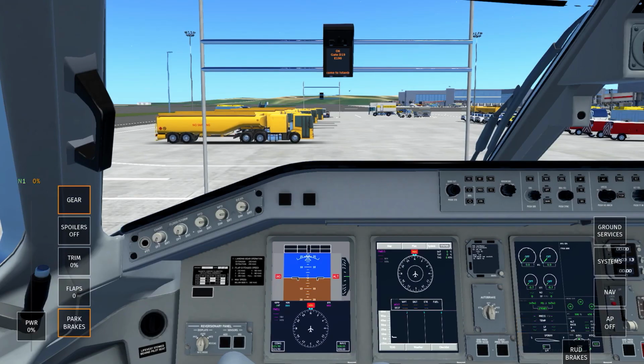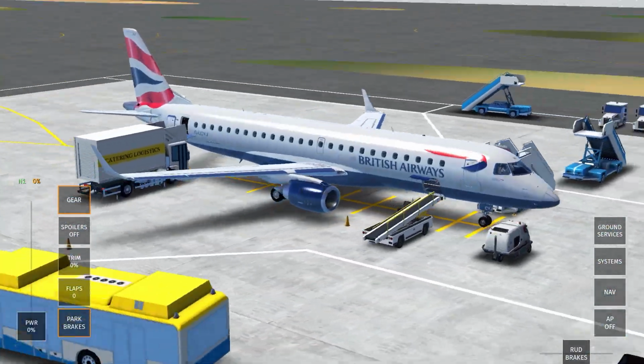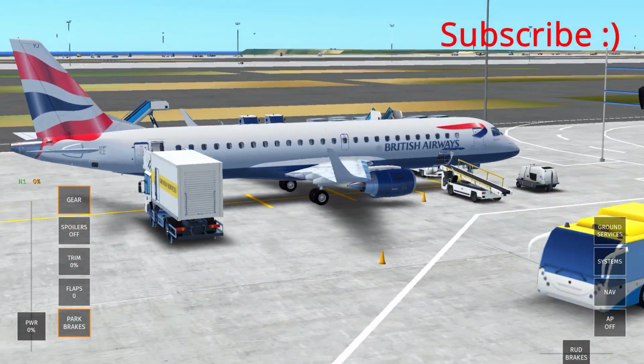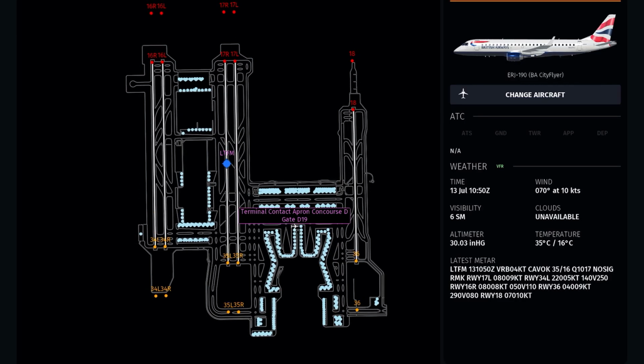Now I did fly it a while ago, probably a month or 2 ago now, we're thinking, since I last flew this aircraft, because I've been very busy. But it was a nice little aircraft to fly, and it's lovely to fly out of London City Airport if you're looking into that for Infinite Flight.